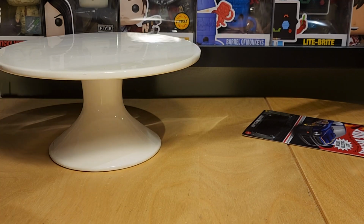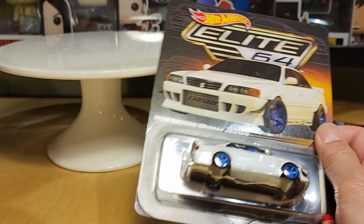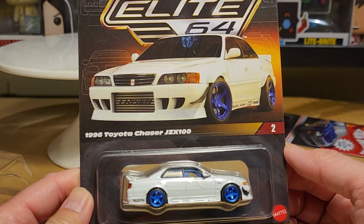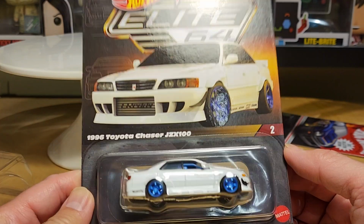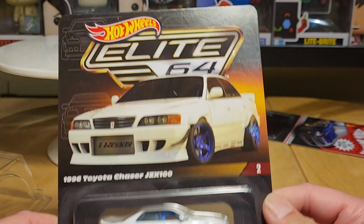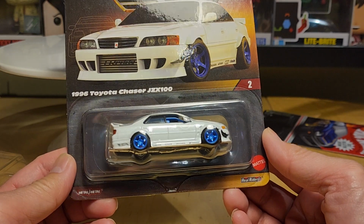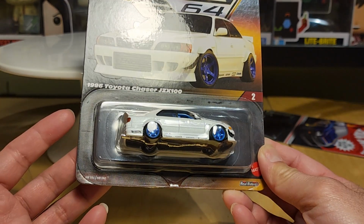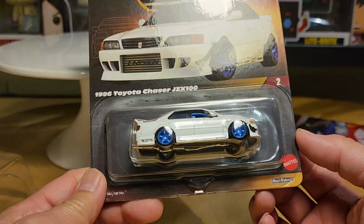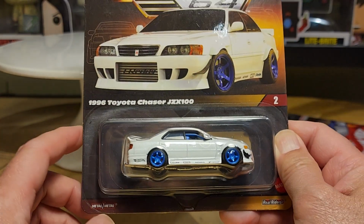let's move along. The next piece I'm going to share with you is an RLC offering. This was offered about a month ago, I guess. This is the 1996 Toyota Chaser JZX100. It was an interesting offering. First of all, it's the Elite 64. But I wasn't actually expecting this one, particularly since it's a Redline Club Hot Wheels collector's item, to actually be the size of a Hot Wheels premium. So it's a little bit bigger.